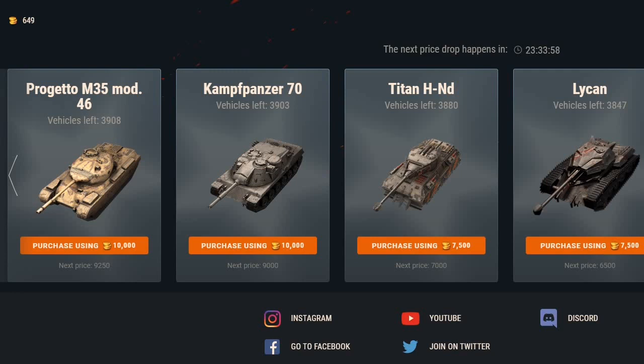Titan HD again, the Titan group. Eh, no, I wouldn't be rushing to pick this tank up for sure. You know, under 5K, I guess, if you've got to have it. But I wouldn't be seriously considering this tank.